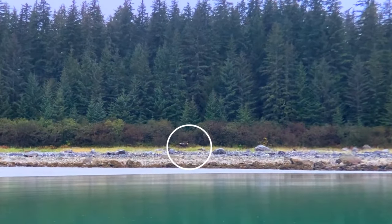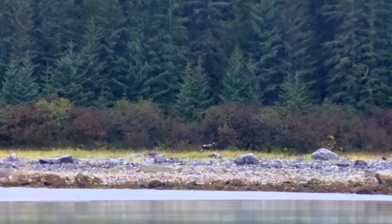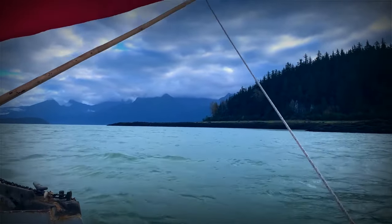A moose. Around this corner is where we started, waiting for a south wind. Here we are in the last gasp of Lynn Canal. We survived. I had a great time. Now we're down for some R&R.